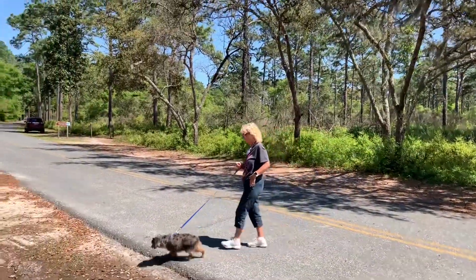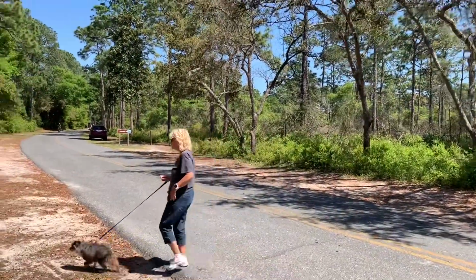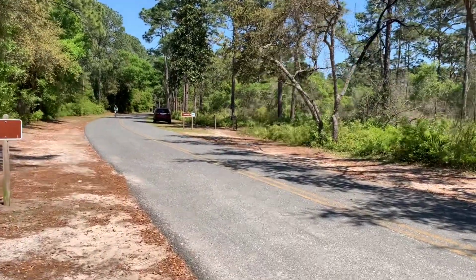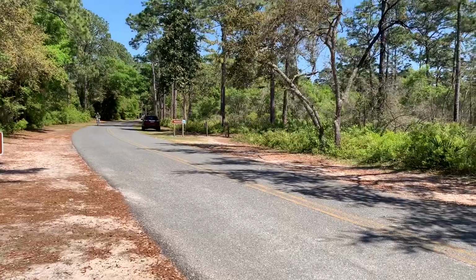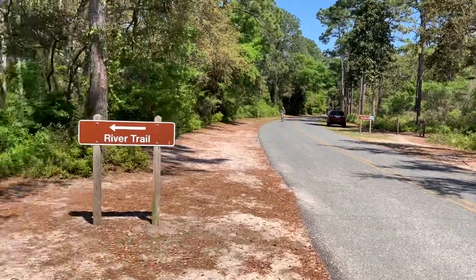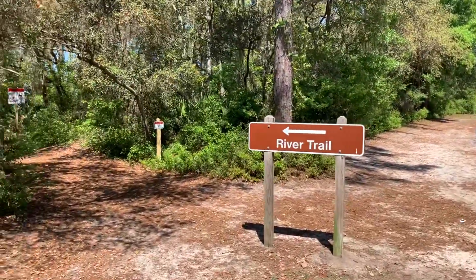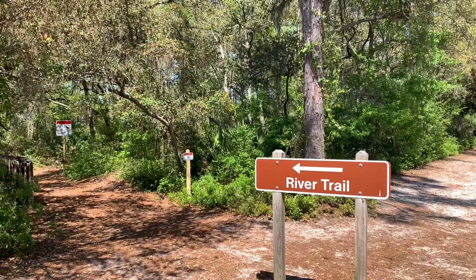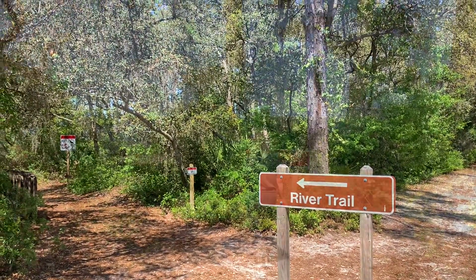And there's the Palmetto Trail off to my right there. It kind of goes down through the heart of the park. And this is the river trail. So we're going to take a short walk back in here and see what kind of views of the river we can get.